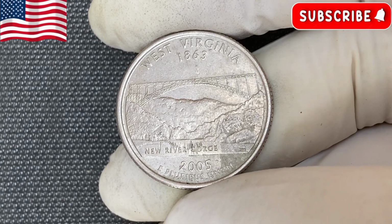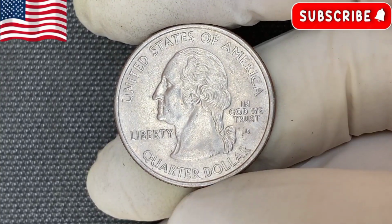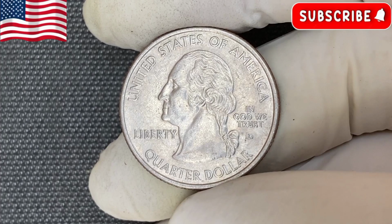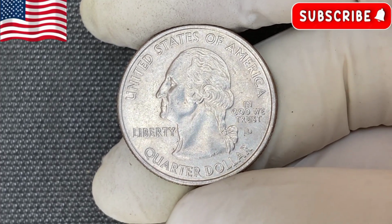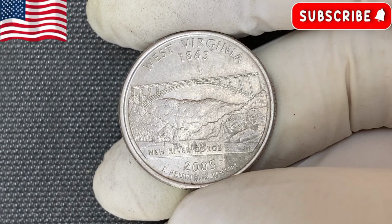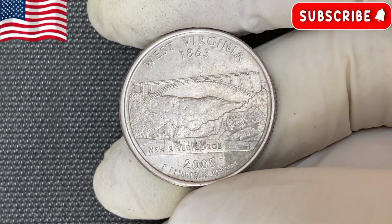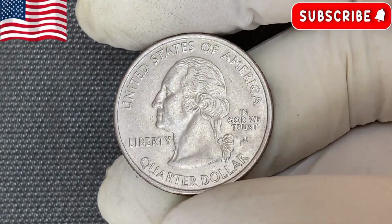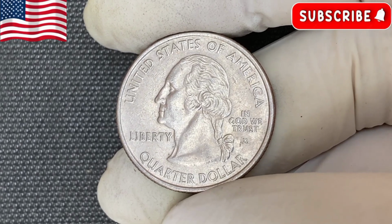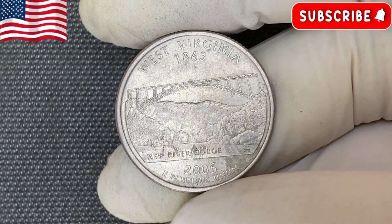The design of the West Virginia quarter is simple yet stunning. On the reverse side, you'll find a representation of the Appalachian Mountains, with the New River Gorge Bridge shown in the background. This bridge is particularly symbolic because it stands as a marvel of engineering and a symbol of the state's resilient spirit. It is one of the longest steel arch bridges in the world, making it a perfect representation of West Virginia's natural beauty and industrial progress. You can also spot the phrase, New River Gorge, indicating the iconic location, but what makes this coin really stand out to collectors? Well, let's talk about value.